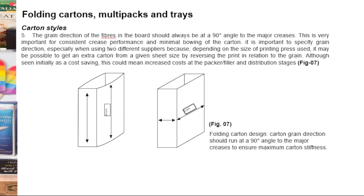Number 5, in the carton styles, the grain direction of the fibers in the board should always be at a 90 degree angle to the major creases. This is very important for consistent crease performance and minimal bowing of the carton. It is important to specify grain direction, especially when using two different suppliers, because depending on the size of printing press used, it may be possible to get an extra carton from a given sheet size by reversing the print in relation to the grain. Although seen initially as a cost saving, this could mean increased cost at pack, filler and distribution stages. Figure 7 showing that carton grain direction should run at a 90 degree angle to the major creases to ensure maximum carton stiffness.